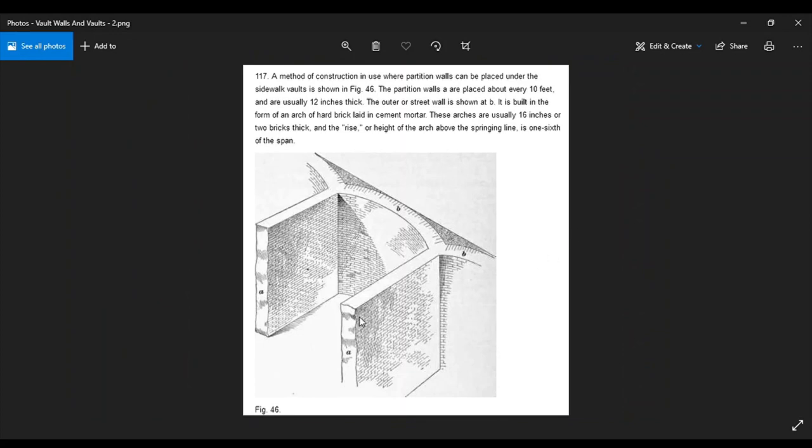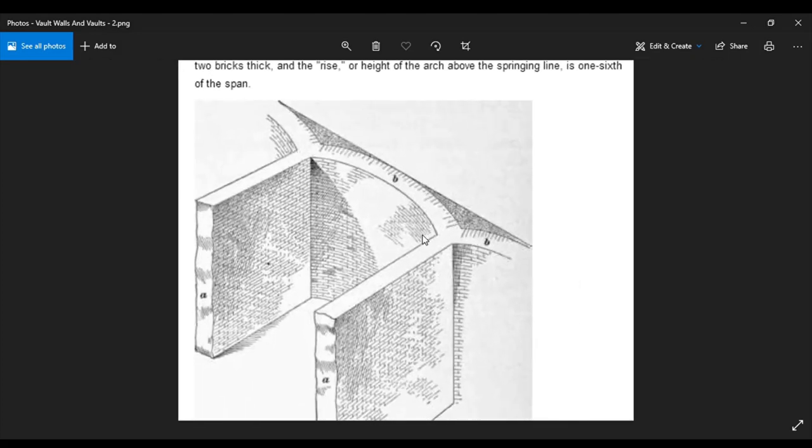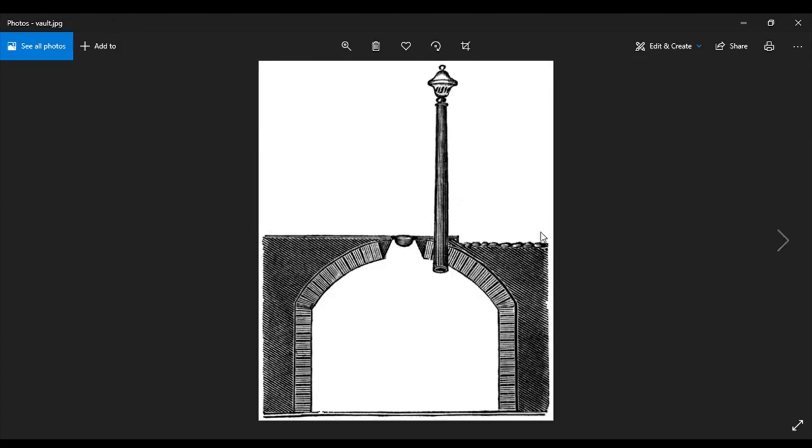And here's a vault wall of how they structure it. This would be your street up here, and this would be your retaining wall, and this right here would be a structural wall that would attach to the building to hold the retaining wall back. Because the retaining wall is not strong enough. If you didn't put any support holding the retaining wall up, the retaining wall would collapse.